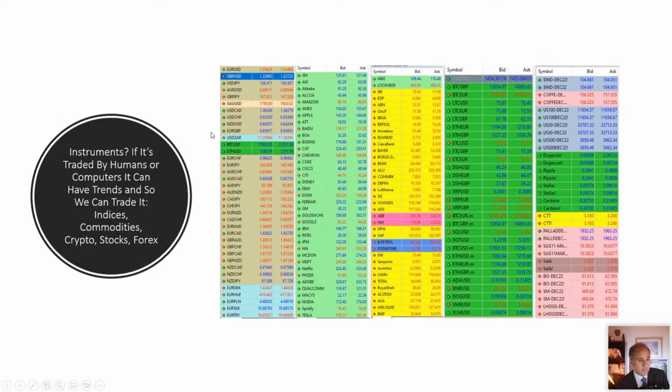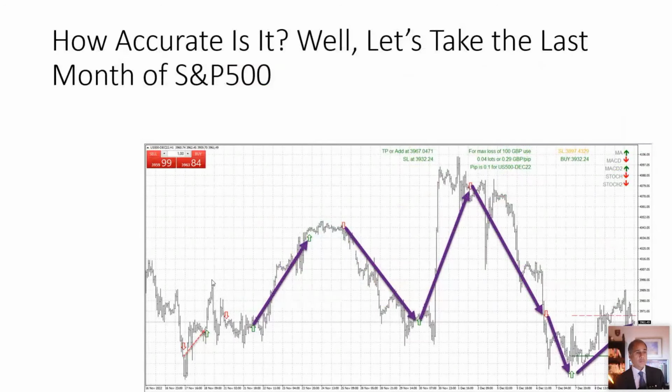So that's strategy 1 of 10 that we have in the fund. We're not the only ones who do trend following. Hundreds of funds do it. And these are all the products. So how do we choose? Well, all of these have trends. If it has prices, it has trends. Okay, so we're going to pick some of those. And how accurate can trend following be? Well, let's just look at roughly the last month.